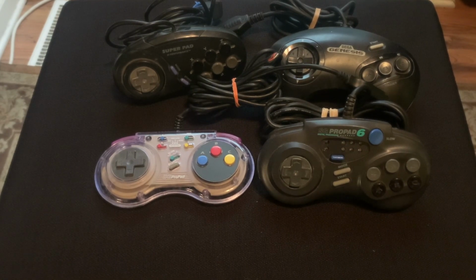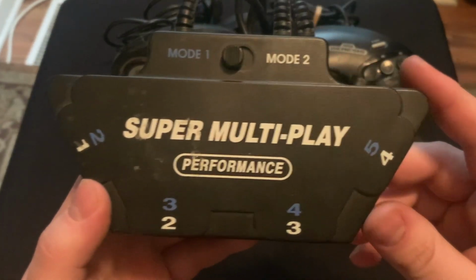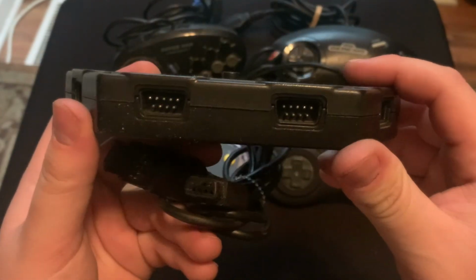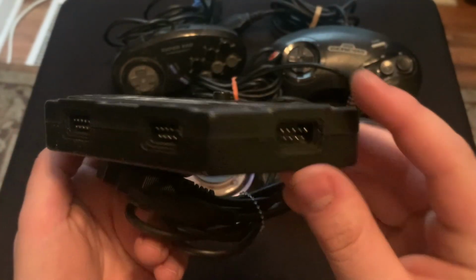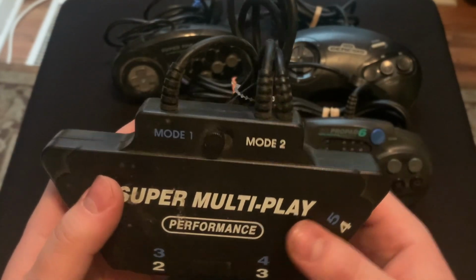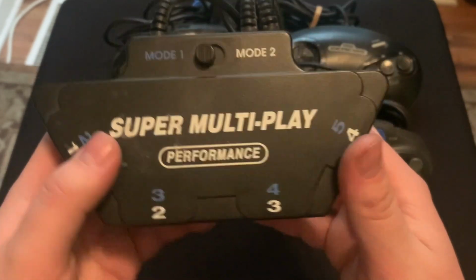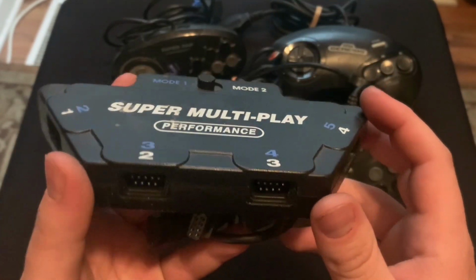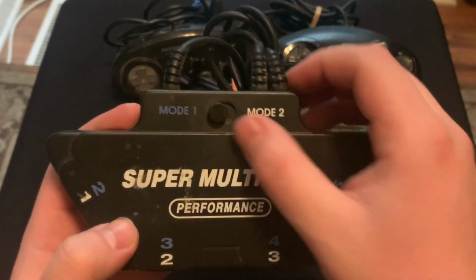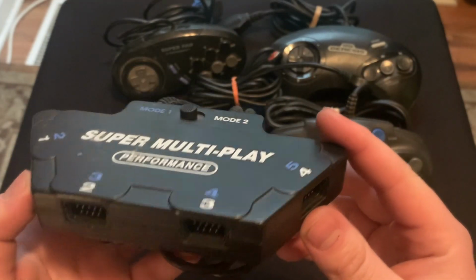Along with the Genesis controllers, I also have this special adapter. This is the Super Multiplay, and it has 4 ports so that you and 4 friends can play a game together. But there pretty much wasn't any games that I had growing up that I ever played with 4 people all at once. It's a pretty rare occasion.